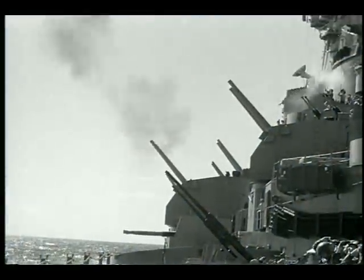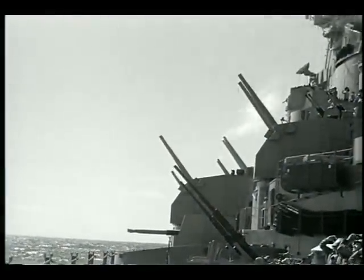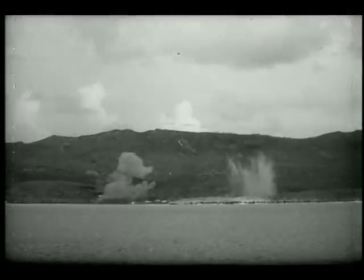The 5-inch Mark 12 gun was capable of firing against both surface targets more than 10 miles away or aircraft up to 37,000 feet in the sky. That's as high as the cruising altitude of modern jetliners.